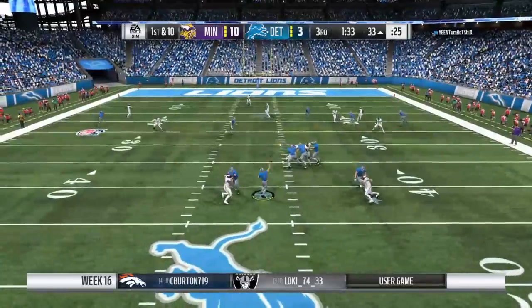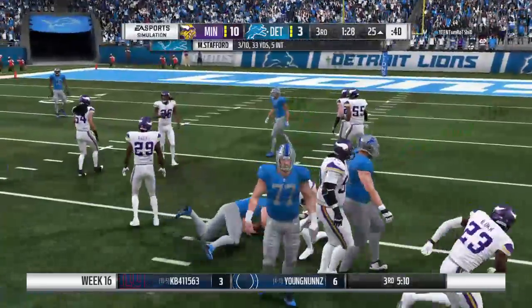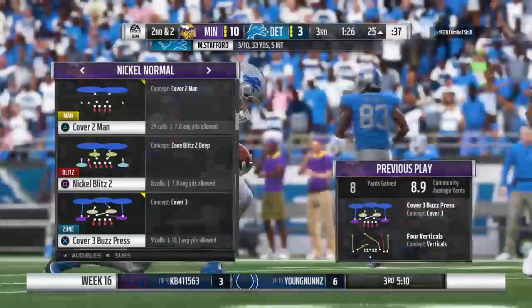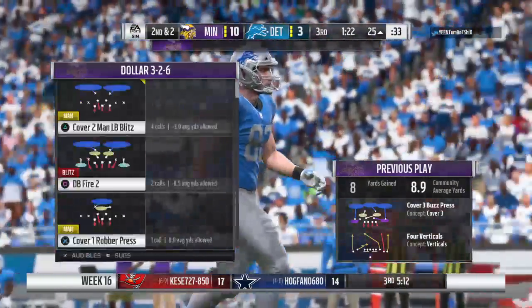They go back to the air here after the INT on the last drive. And that's complete to Luke Wilson. And he's able to get it down to the 25-yard line. A good pickup there. 8 yards on the first down completion.